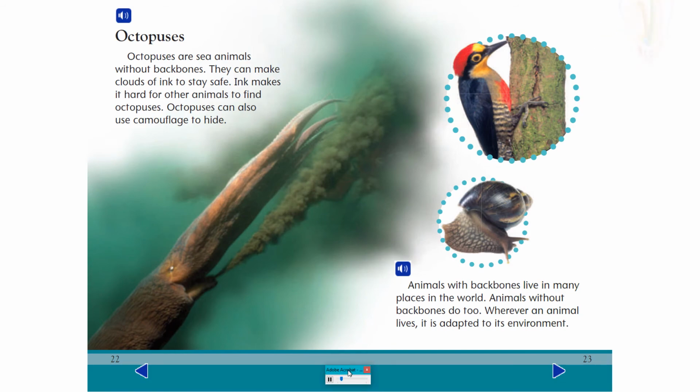Animals with backbones live in many places in the world. Animals without backbones do too. Wherever an animal lives, it's adapted to its environment.